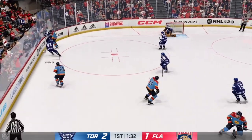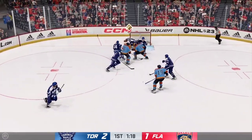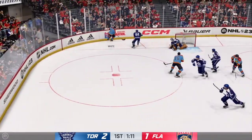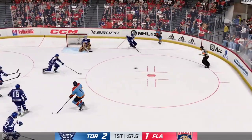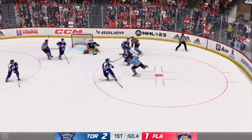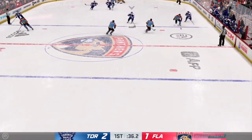Loose puck battle along the boards. The Panthers have it against the wall. Here he is in close. Came up with the save on that play. Oh, and another big stop from behind the net. Less than a minute to go here in the opening frame. Oh, the ref didn't like that whack.